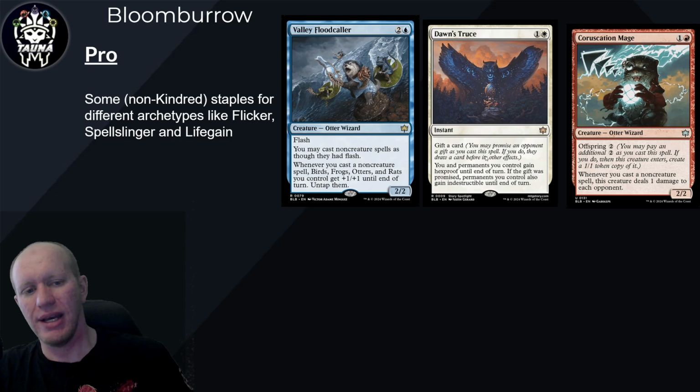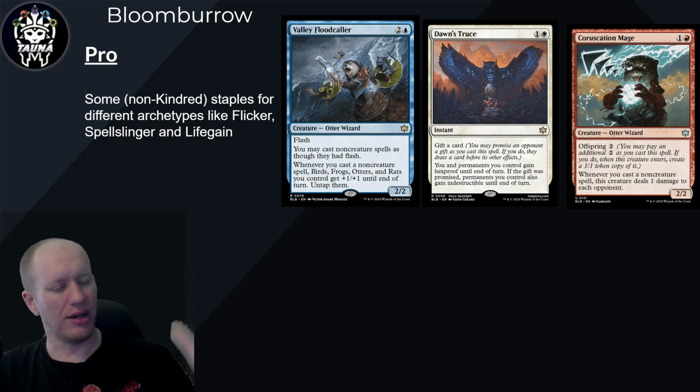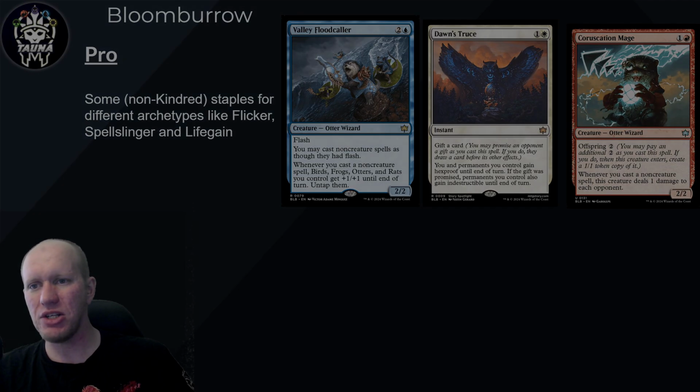And then you've got indestructible on all your creatures too. You've got Coruscation Mage, make it so that each time you cast a spell, you're dealing 1 damage to each opponent.